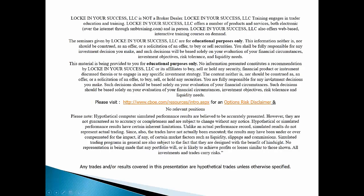In this presentation, we may be doing live trades, or we may be doing hypothetical trades if we do any trade demonstrations at all. In the event we do them, assume they're hypothetical unless otherwise noted. And if they are hypothetical computer simulated trades, they are believed to be as accurately represented as possible. However, live results may vary.